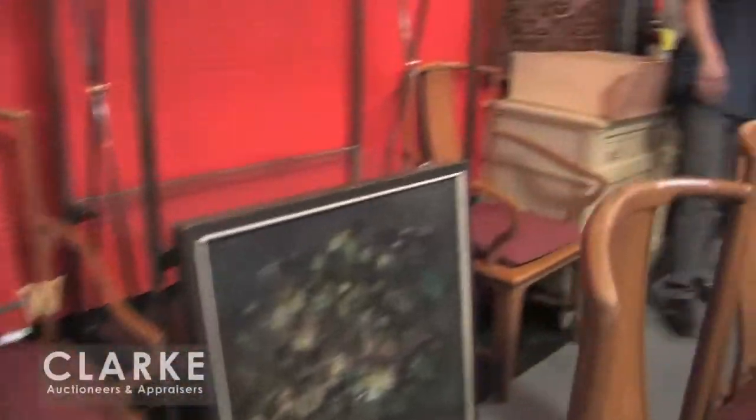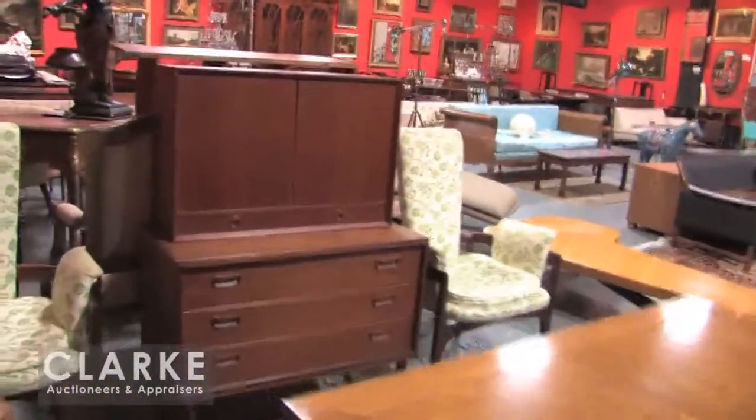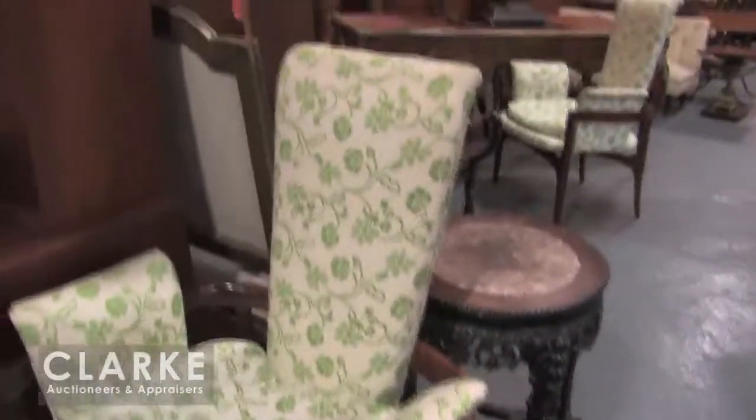And speaking of armchairs, here's a set of three really unique Danish chairs that have a great upholstery on them. Really contrast with this beautiful wood, the curved wood in the back here. Very unique, like nothing I've seen before at Clarke.